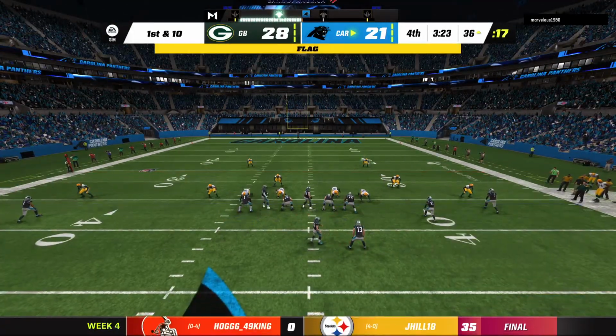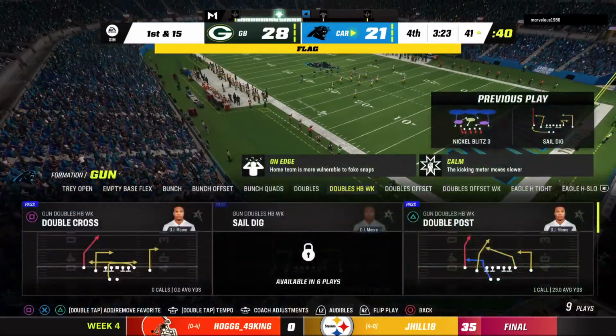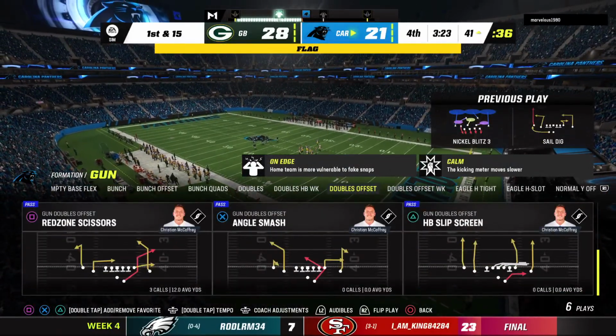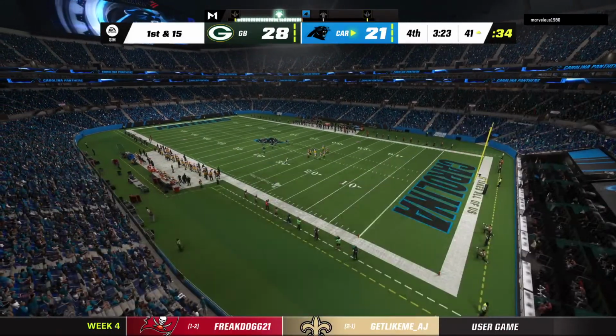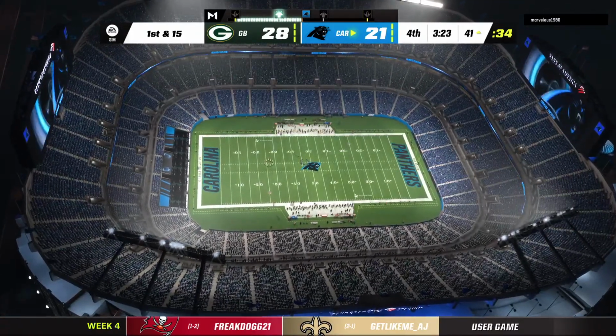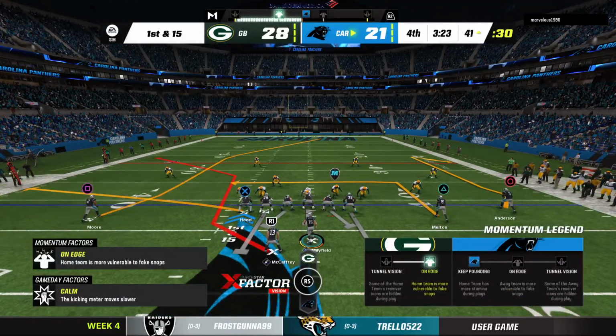Hey, alert 33. Someone moved. Flag is out. That's going to be 5 yards. And that'll drive coaches crazy. You work all week on dealing with loud crowds, on dealing with motion, and then you have a guy jump. A false start backs him up 5, 1st and 15.